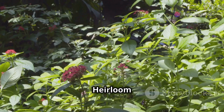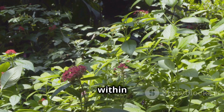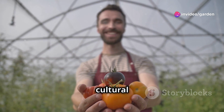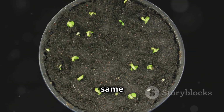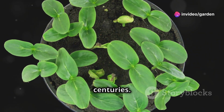system. Heirloom plants represent a vital link to our agricultural heritage, carrying within their genes the wisdom of generations past. They remind us of a time when food was more than just a commodity, but a source of nourishment, connection, and cultural identity. By preserving these heirloom varieties, we are ensuring that future generations have access to the same diversity of flavors, nutrients, and resilience that have sustained us for centuries.